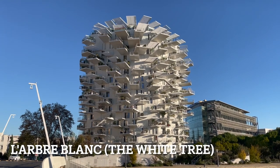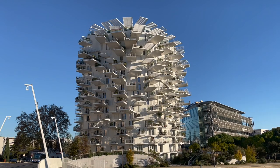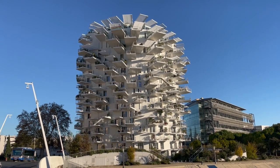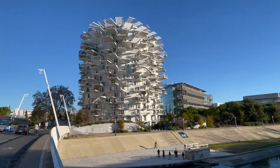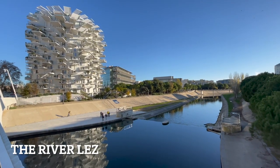This building right here is called L'Arbre Blanc, which means the white tree. It was built to look like a tree. Pretty amazing. It'd be cool to live there. Here's the river Lez.